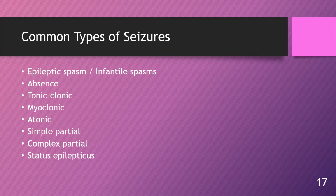Tonic-clonic, tonic meaning stiffening of the muscles, clonic meaning repeated jerking motion. This is often associated with an aura. Their entire body experiences tonic contractions followed by rhythmic clonic contractions, alternating with relaxation of all of those muscle groups. Myoclonic is a sudden brief contraction of muscle groups. There's no loss of consciousness. It often occurs with falling asleep, and it may be mistaken for an exaggerated startle reflex.